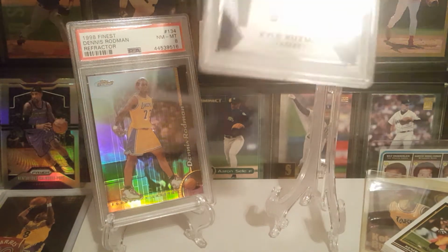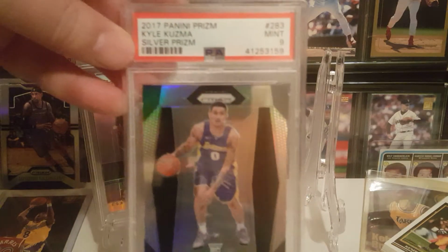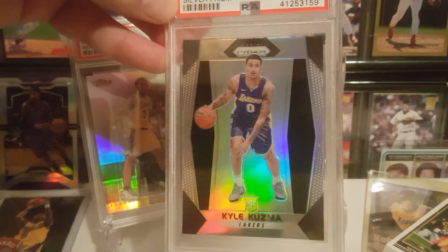Finished up my 2017-2018 Silver Prism Lakers team set by picking up Kyle Kuzma.